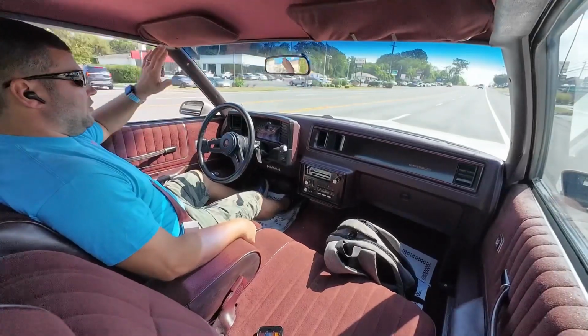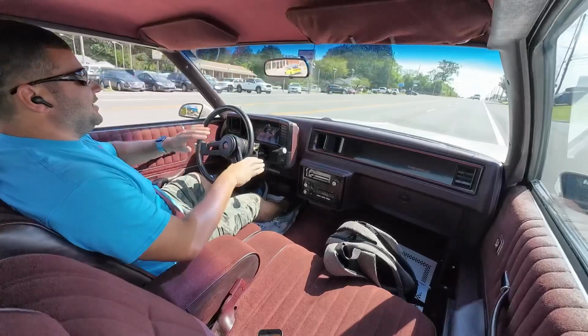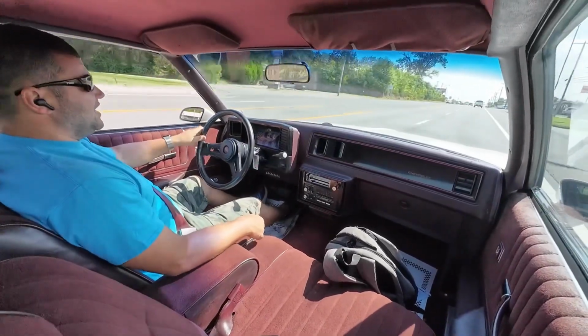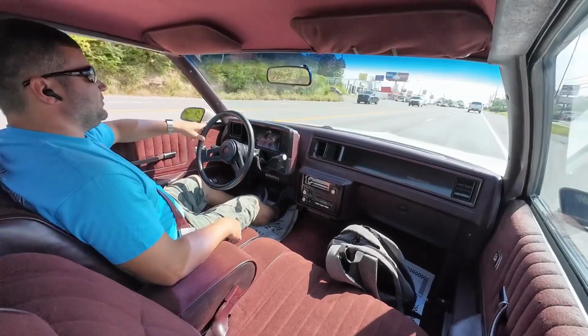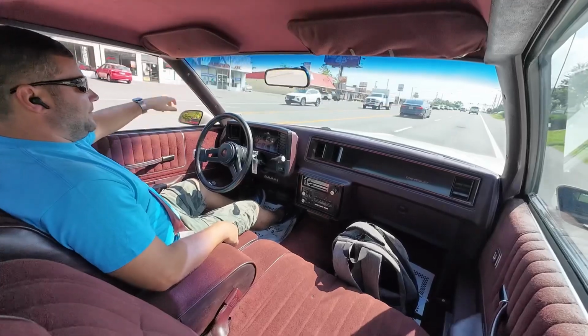Going pretty straight down the road. If anything, just a small pull to the right. I don't know, it's smoothing out, going pretty straight. Tight steering. Go ahead and get into our brakes. These brakes feel great. They're smooth, not bouncing or anything.